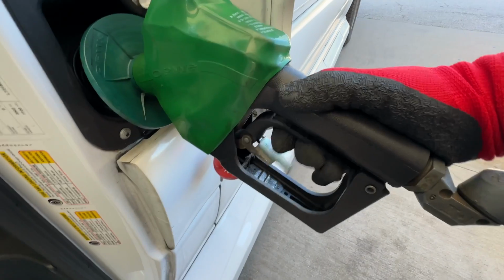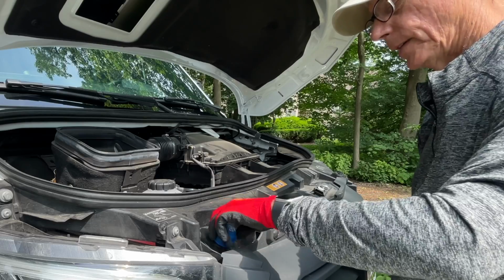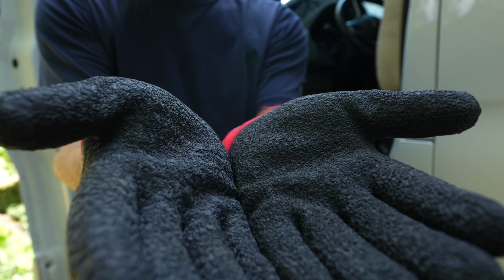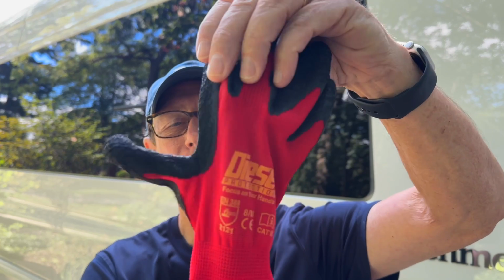And what I found out is, not only are they great for filling your tanks, but they're also good for dumping your sewage or adding depth to your rig or picking up firewood or whatever else. What I like about them is that on the palms, they have this synthetic rubber material, and on the backs, it's this stretchy, breathable material. They're very comfortable to wear, and I can get a great grip with them. So, use every other day. Cost 19 bucks for a 12-pack. Man, you can't beat that price, come on.